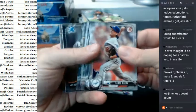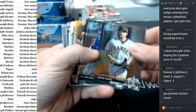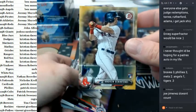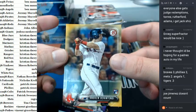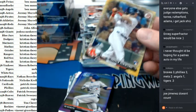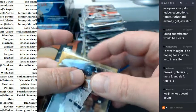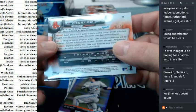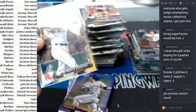He's gonna get his mechanics all fixed up, and he's gonna be a fire starter in this league. But a gold paper, Andrew Benintendi. Looks nice. Looks clean. 48 out of 50. Not an eBay 101.